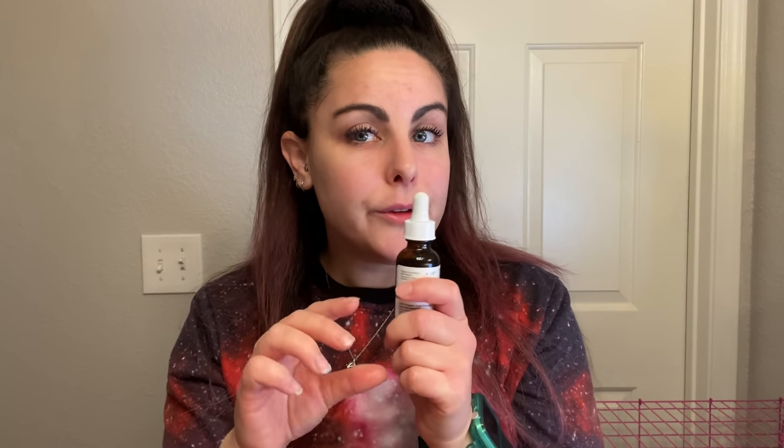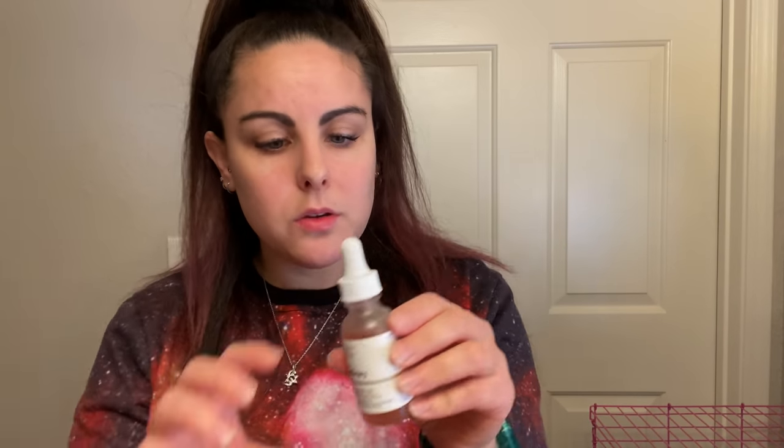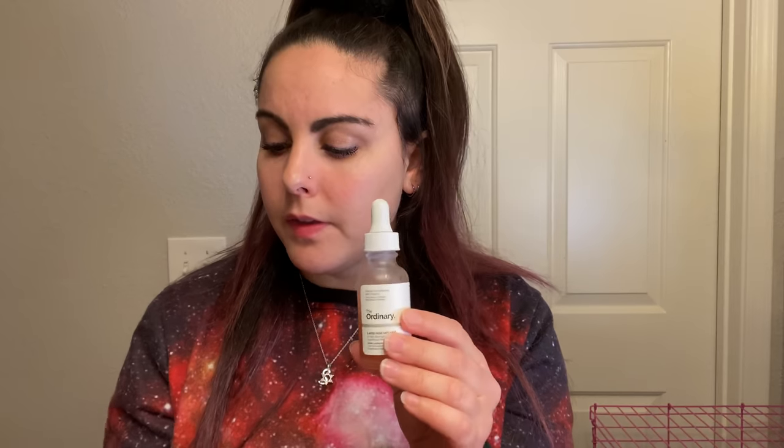But this was a little too oily for my face, but I use it for my hands. It really hydrates and makes my hands really soft because I do get eczema on my hands and they get really dry. So I just put drops on my hands and it really helps. So at least I found a use for this one, the rosehip oil. This I'd probably only use if I was out of the salicylic acid cleanser.